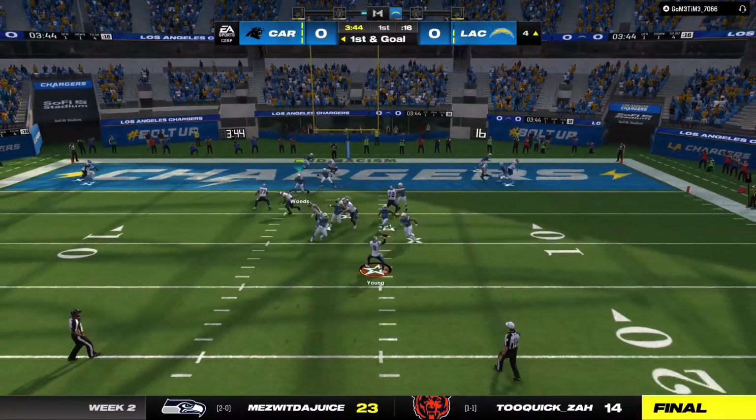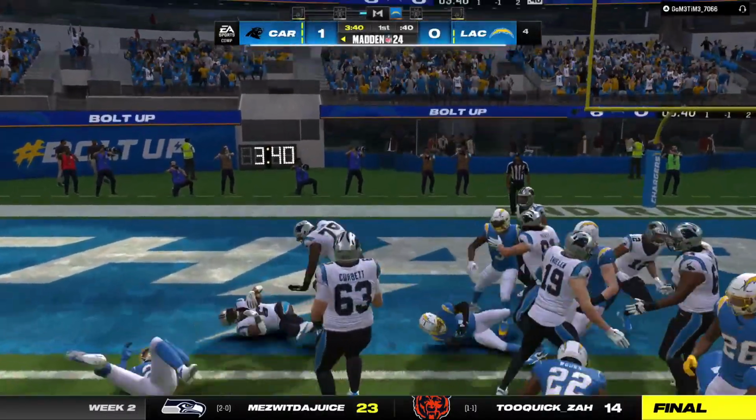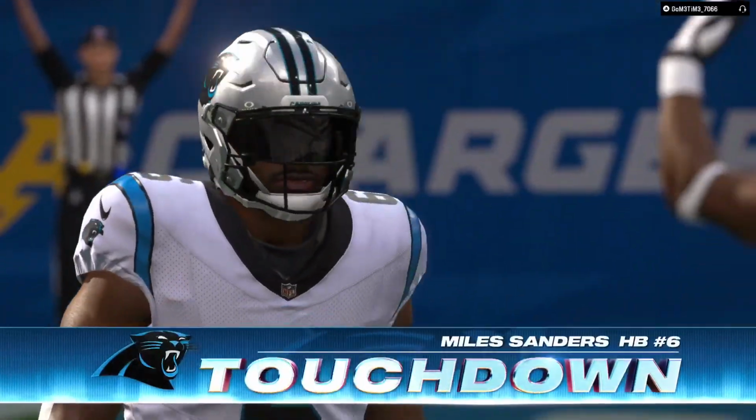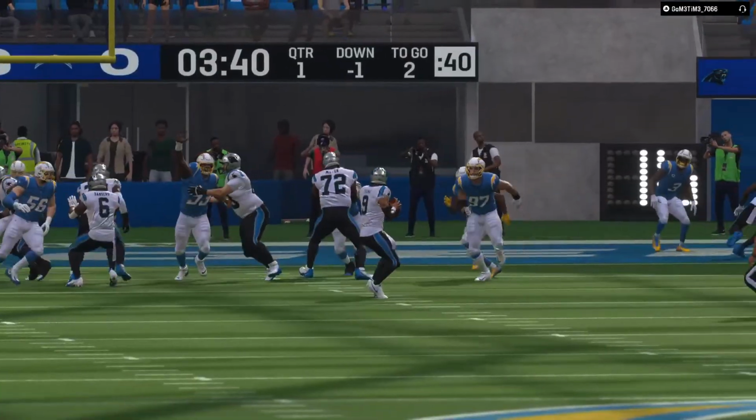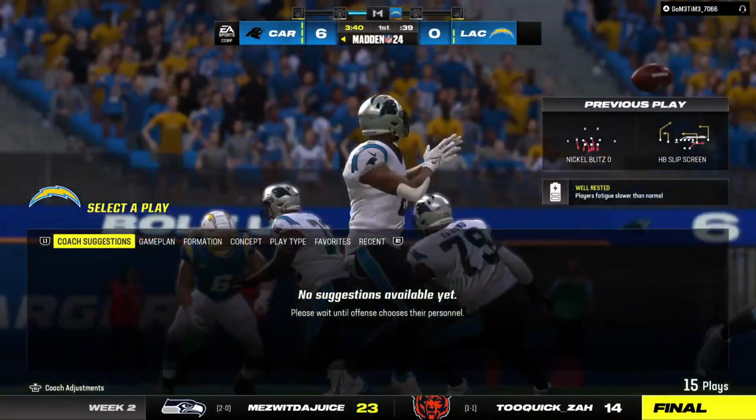Now here's Young. And once again, this is Sanders. Touchdown, Panthers. Miles Sanders, his 2nd touchdown on the season. And the Panthers are on the board first here this afternoon.